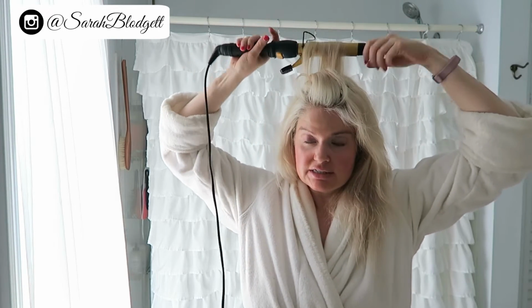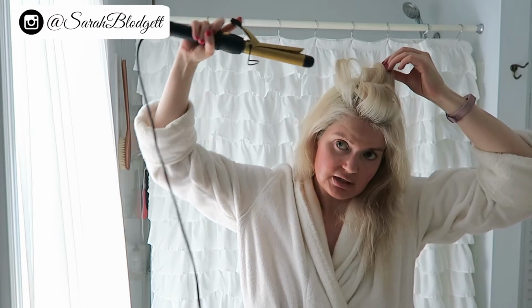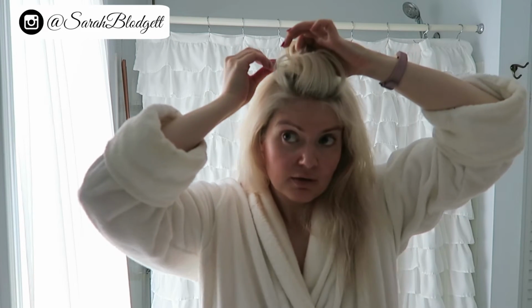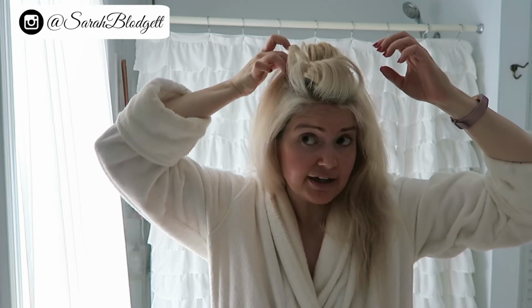And I kind of just continue on twisting it, loosening it, twisting it, loosening it, twisting it. Make sure the curl is sort of formed, and then with this one I'll just clip both sides. If you feel like you need to clip both sides, that's perfectly fine.